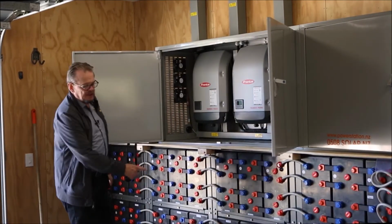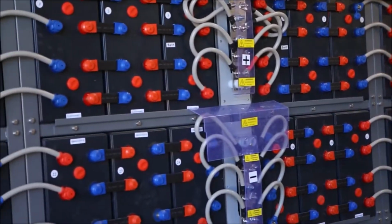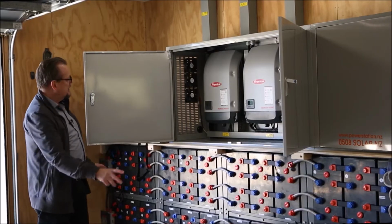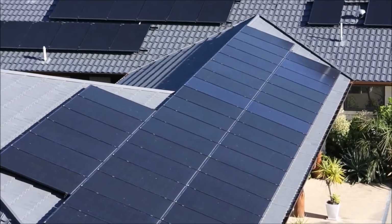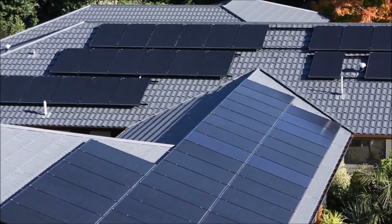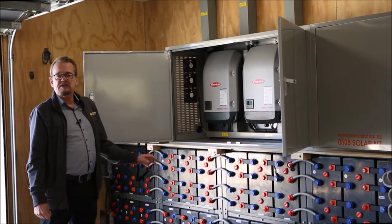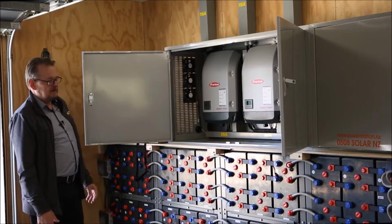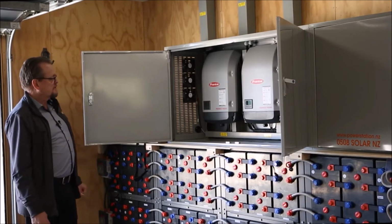Now this system you're looking at has 196 kilowatt hours of battery storage. That's 48 2000 amp hour batteries we've got here, and we have on this building nearly 200 solar panels. So we've used 330 watt mono PERC half cell black panels. We've got 198 of those in total on the property. So nearly 200 panels to match with these fantastic batteries and the control system.